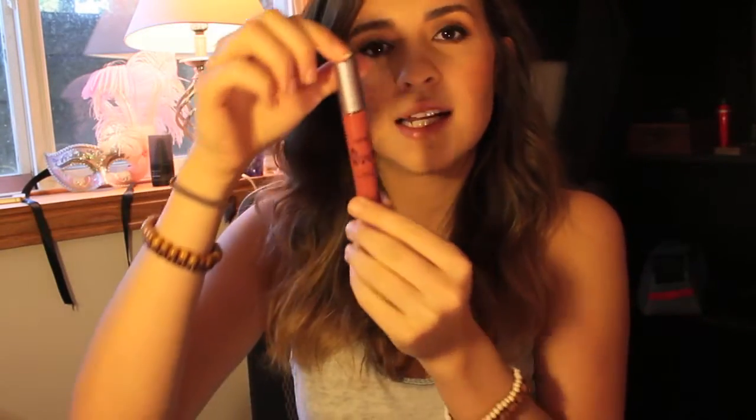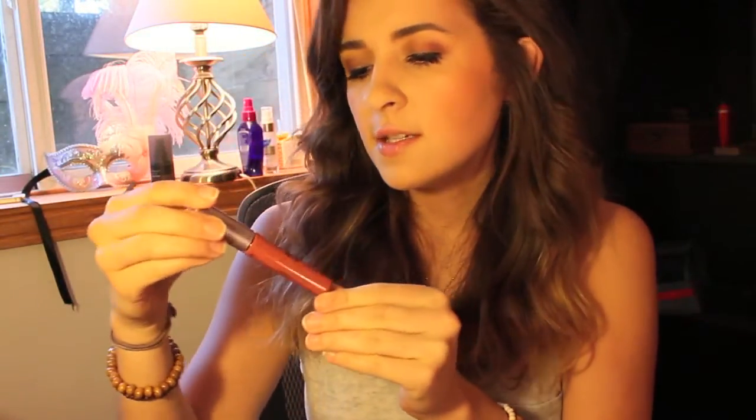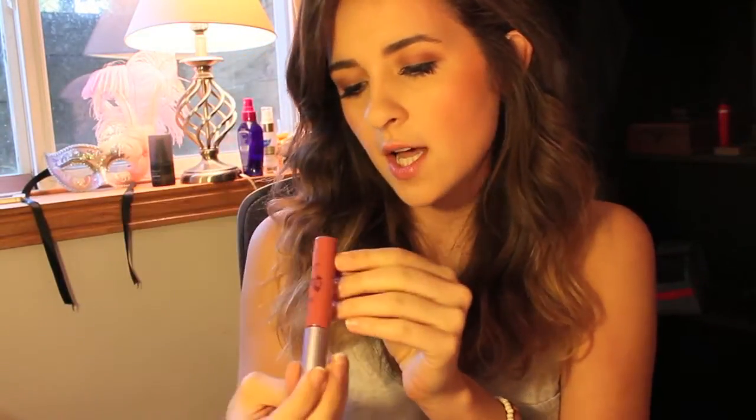My very last thing I'm gonna do is I'm just gonna put a nice Tarte Lip Surgeon lip gloss, and this is in shade Exposed. I just want to do a nice neutral lip. Alright, so here is the finished look. I'll go ahead and swatch a few of those shades from the Party Girl palette.